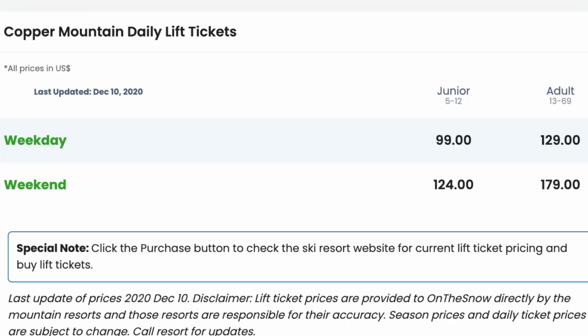Now let's jump into our first category, lift prices. How expensive is it to come ski or snowboard at Copper Mountain? And coming in at $179 for the day, that is a pretty average price for the top tier mega resorts here in Colorado. And once again, it's on the Icon Pass. So I give it a 5, an average for lift prices. It's just gonna be what you get in Colorado.